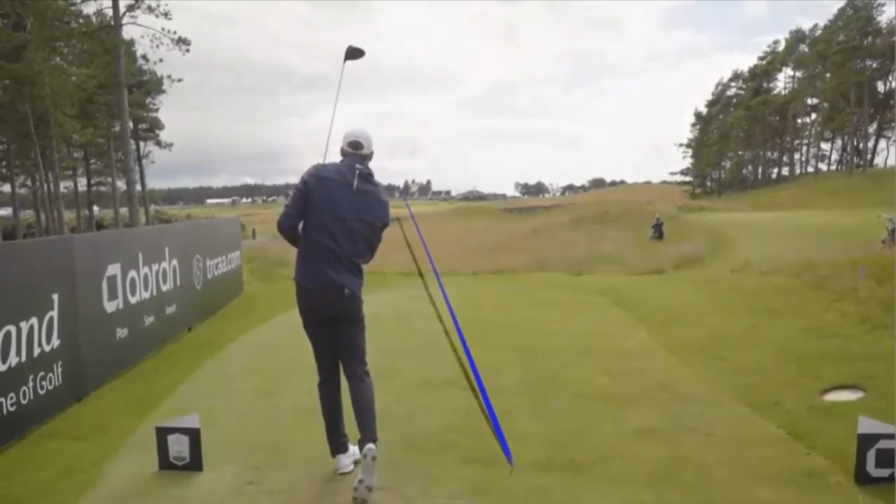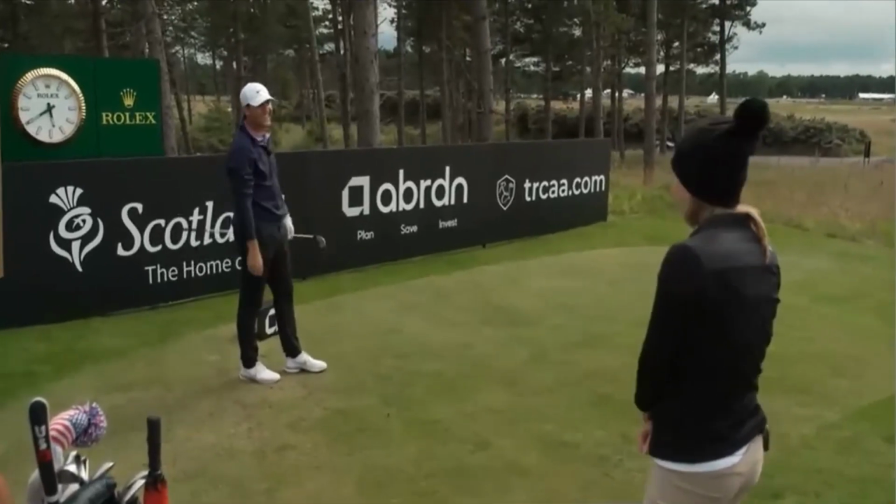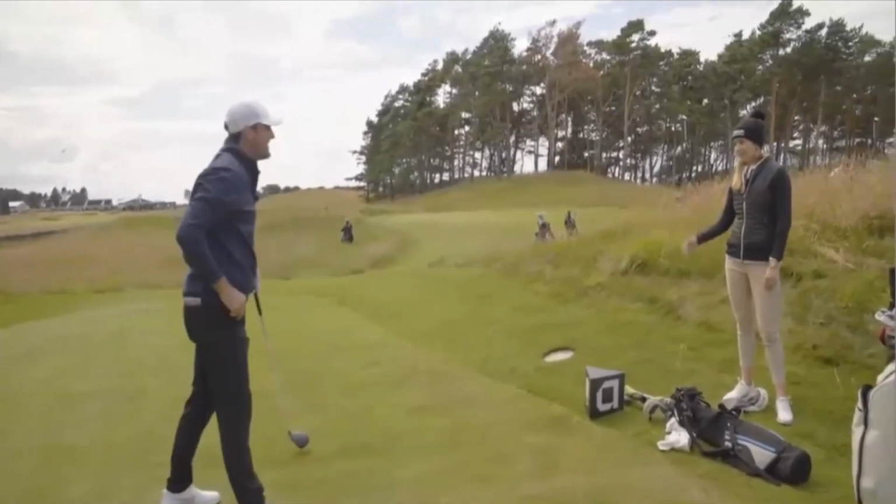Oh. Okay, you weren't lying. That really did do some greenkeeping on its way. Scotty, they were 3 phenomenal drives. Thank you very much. Thank you.